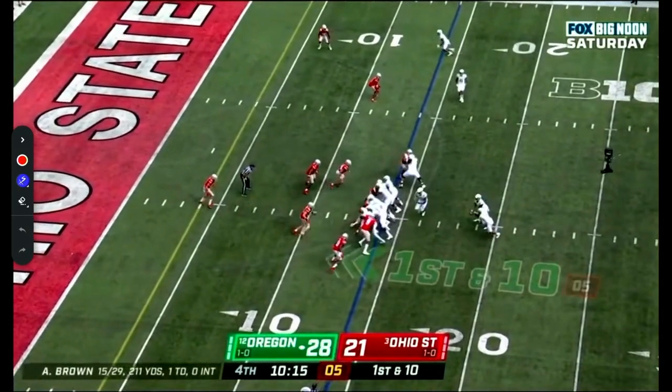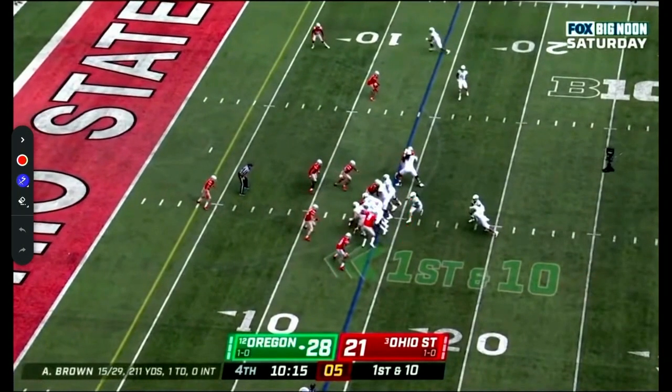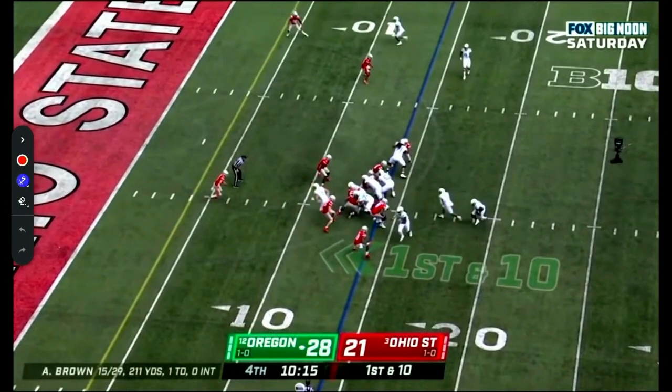He comes across. He's triggering. Boom. Sees this. Go meet the buck block. We turn him loose. Go meet it. Uh-oh. Lot of space.